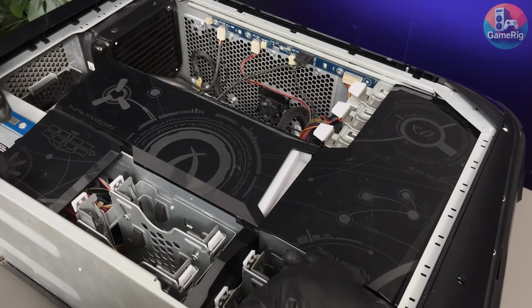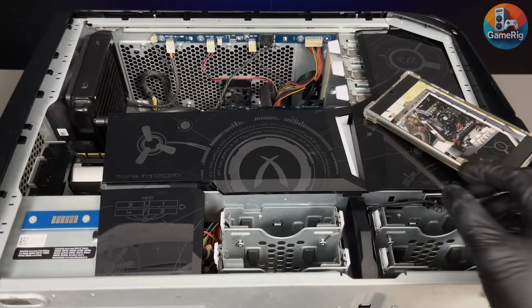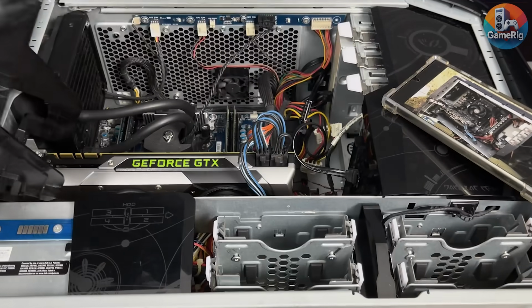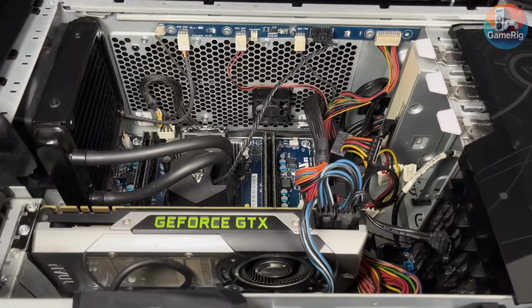Alright, let's take a look inside. And seriously, how do you even open this thing? I ended up watching a tutorial while trying to take it apart at the same time. Not exactly my proudest moment, but eventually, I finally got it open. Now let's see what we're working with.